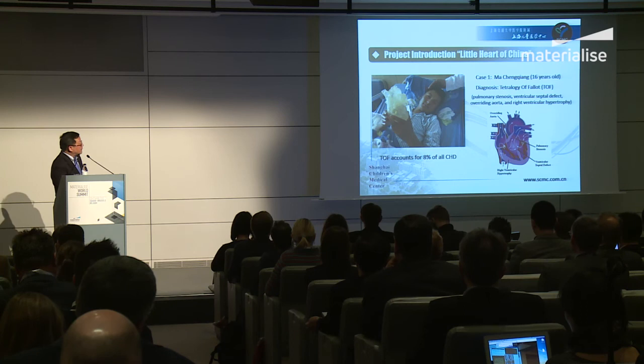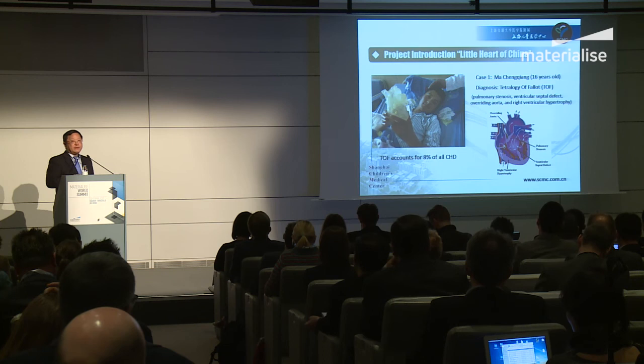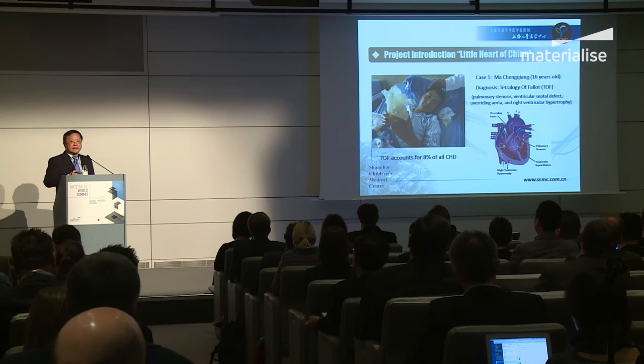This is the first case. This child has very severe cyanosis and tetralogy of Fallot. Usually in our hospital, for tetralogy of Fallot, we perform open heart surgery at 6 months to 1 year old. But this child is 16 years old, with very severe right ventricle hypertrophy. Also, he cannot move, cannot go to school.